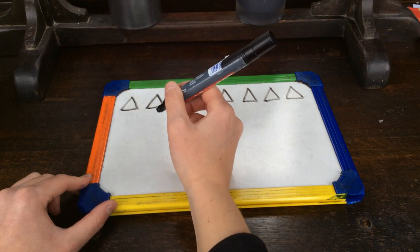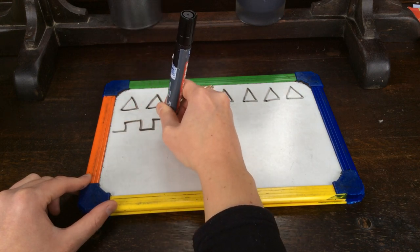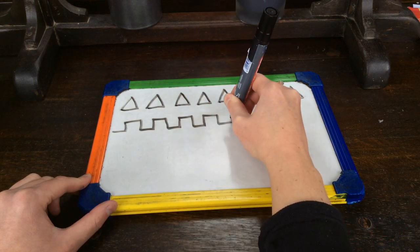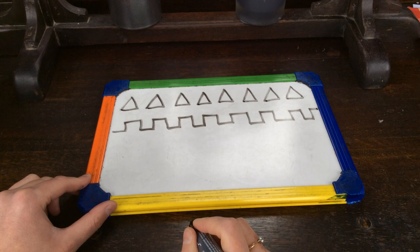And then we're going to draw some battlements, just like we did yesterday with Mr. Dusek. Along, up, along, down. Along, up, along, down. Along, up, along, down. Along, up, along, down. Along, up, along. Okay, and now let's try some circles.